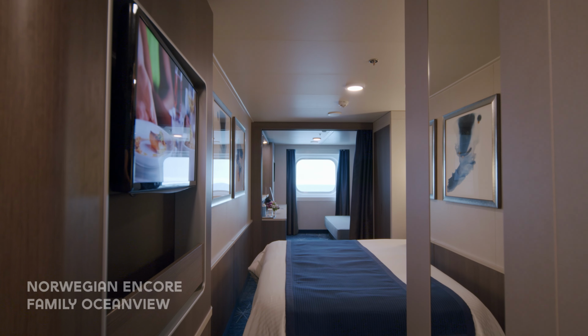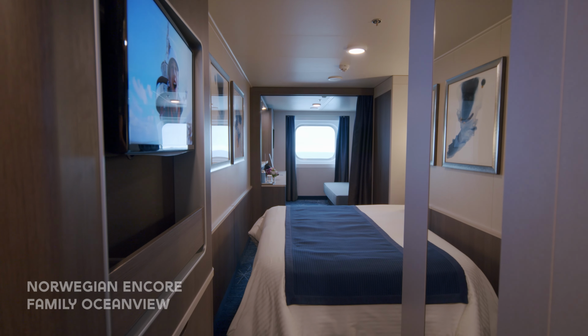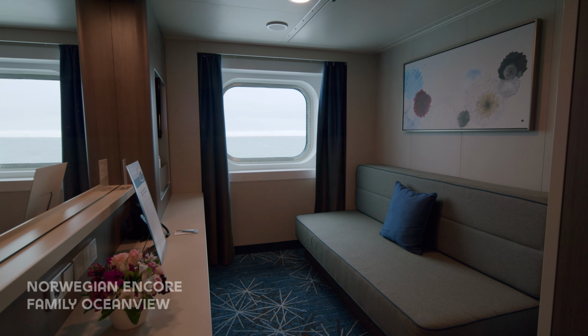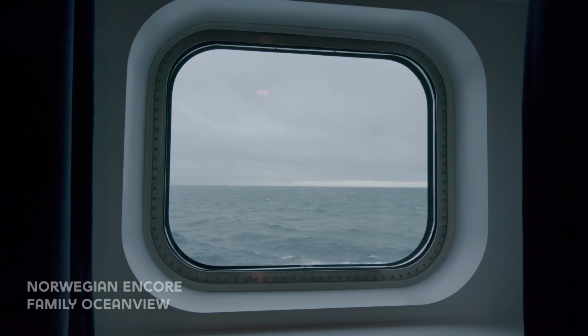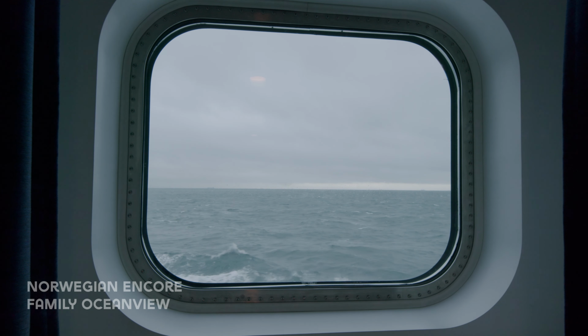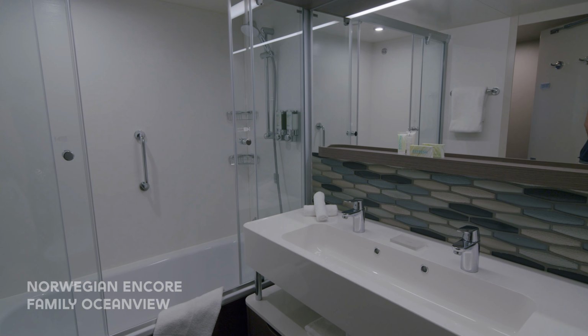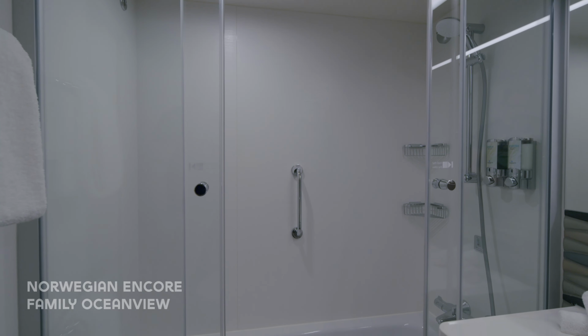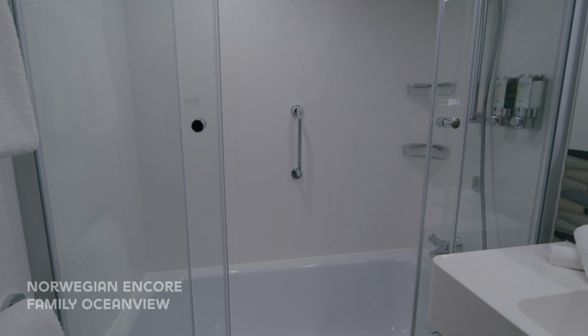There's 2 TVs, but the one near the main bed is awkwardly located in the hallway. The bathroom is large and looks more like a mini suite bathroom, but it has a bath, double sinks and plenty of storage.